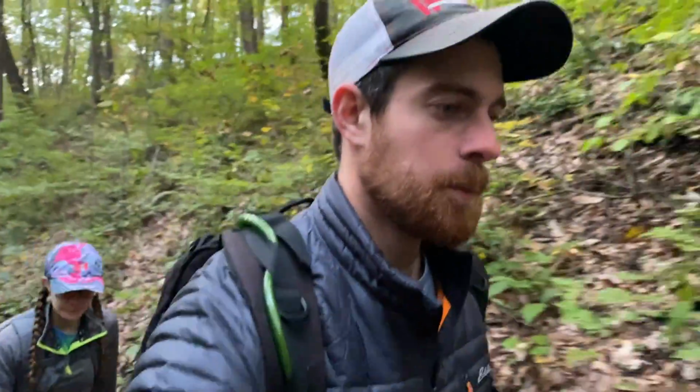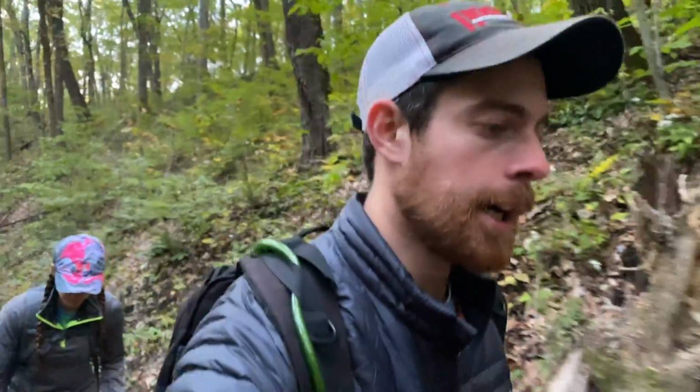It's supposed to have some views of the Triple Crown as you go through it, Tinker Cliff, McAfee Knob, and Dragon's Tooth. So if there's not too many leaves, we should be able to see some of these peaks as we go.